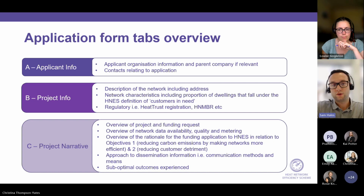Moving on to tab B. This is all about your project information. So description of the network, it'll ask for the address of the network, the characteristics, and it'll also ask about customers in need, and all the other regulatory questions such as Heat Trust registration or the heat network metering and billing regulations questions. So all those ones are covered in that tab B. It's all about the network that you're applying for in that application.